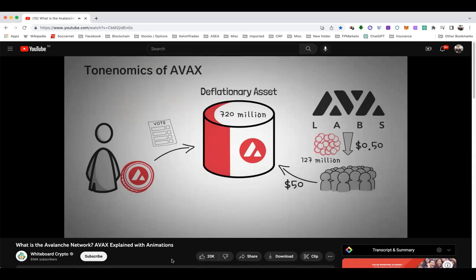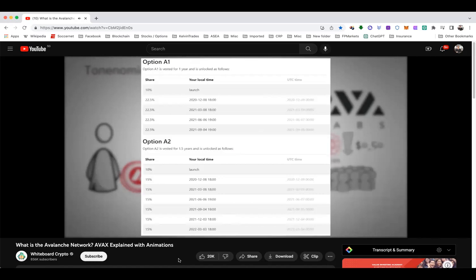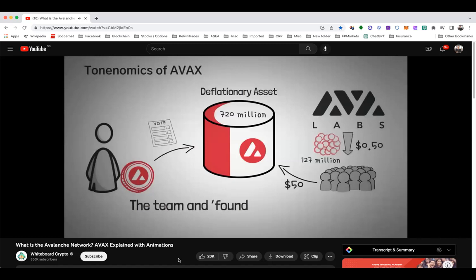So here's a picture of their unlocking schedule, and if you're thinking of investing in AVAX, be mindful of these dates and how the past dates have affected price. Another thing that's worth noting is that the team and the foundation were also given around 20% of all coins. Finally, what you've been waiting for, the good news about AVAX and why their price has spiked so much recently.